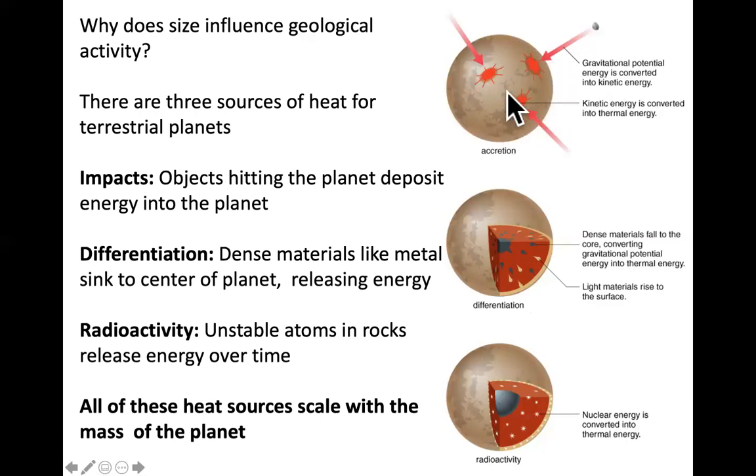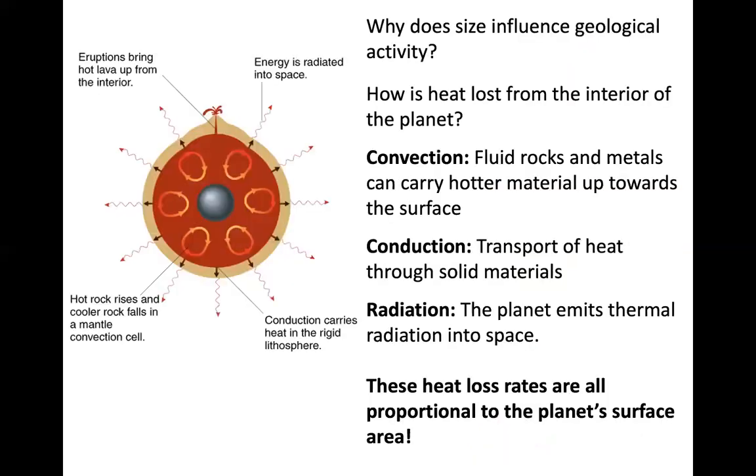The mass determines how fast things hit it. The mass determines how much of the gravitational pull is separating out the metal from the rock. And the mass determines just how many atoms there are that are radioactive. So the amount of energy you put into a planet when it forms depends on its volume or its mass. By contrast, how fast a planet loses energy depends on its surface area. There are various ways that a planet can lose heat. One is by radiation. It just emits light, which of course depends on area.